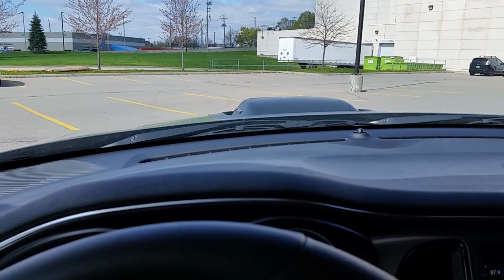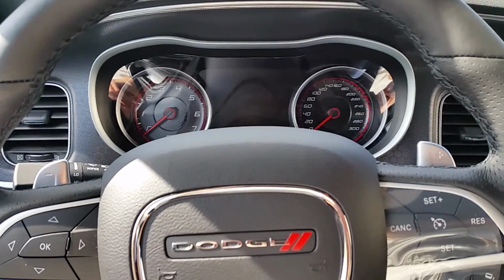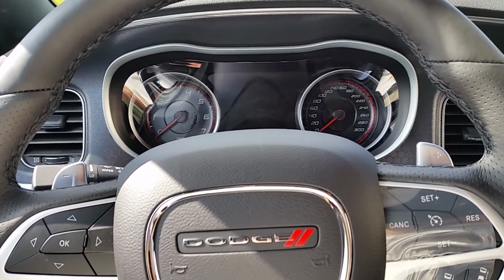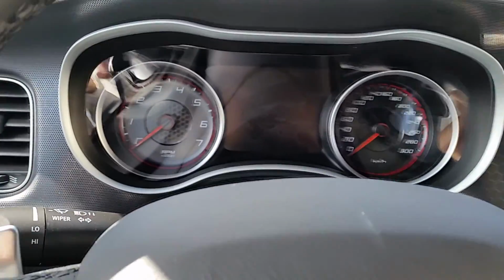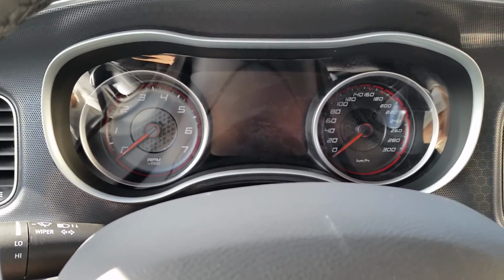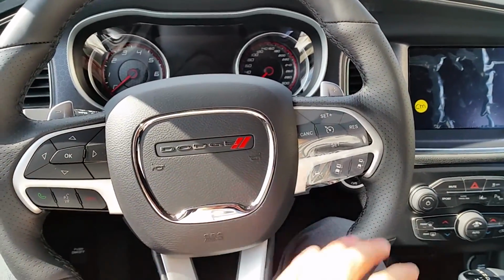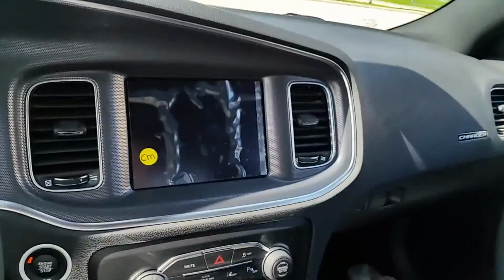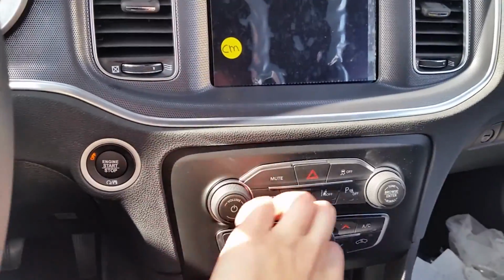Okay, let's go over and look at the Charger. Okay, so now we're in the SCAT Pack Charger. As you can see, the gauges are different from the Challenger gauges. And the steering wheel is the same, that same Dodge steering wheel you have with all the options here and there. And then you go to the screen, it's still the same, very similar.